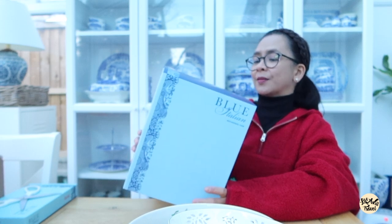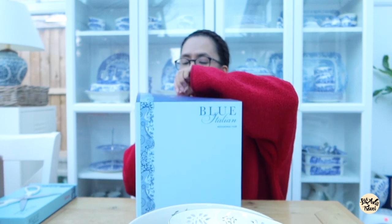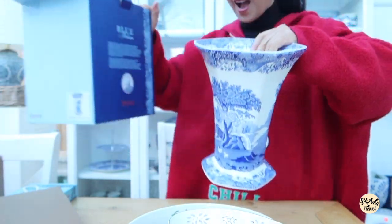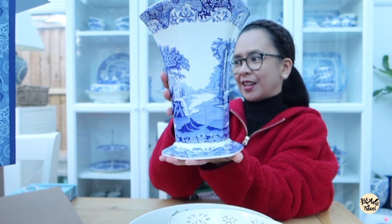This is a hexagonal vase from the Blue Italian collection. This is my first vase from Spode. I didn't realize that this is big. This will sit in this table with all my Blue Italian collection. So this is the vase. I really like this one.